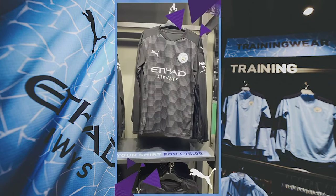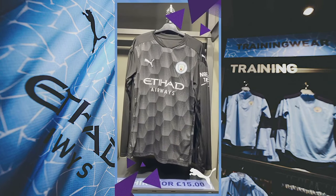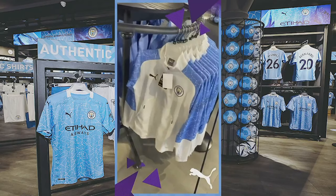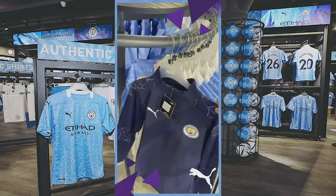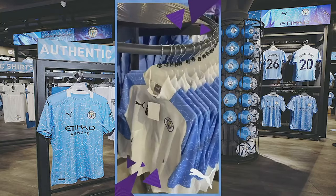And here's the goalie shirt as well, if you've not had the chance to see it. This is what Ederson will be rocking next season. And maybe Scott Carson too, who knows. But yeah, very smart as well. There's also the new training gear, if that's more down your street. The new little training tops. Got a light one and a dark one here as well for next season. Hard to really show them off from that angle, so I'll let Sterling do the rest.